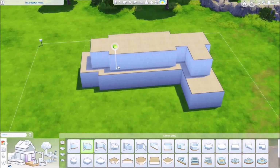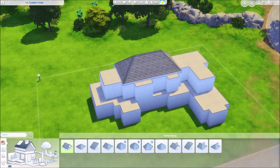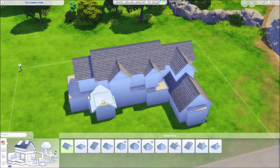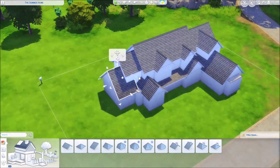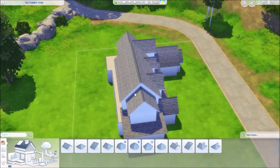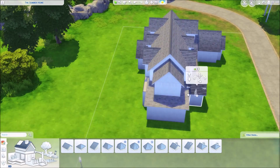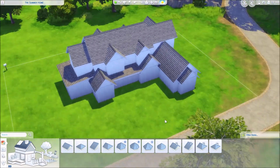So this video is a speed build of this big country family home that I made, and this build is built on a 30 by 40 lot in Windenburg, and this house has 4 bedrooms and 4 bathrooms. And there are also some extra rooms like a library room, an office, a knitting or crafts room, and then there is this super tiny music room. And yeah, it's quite a large home, at least compared to what I usually make.